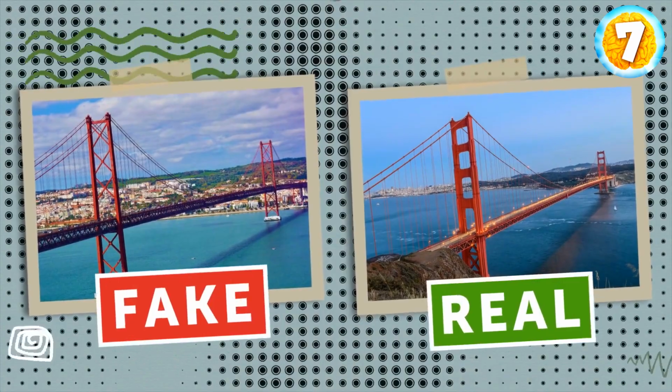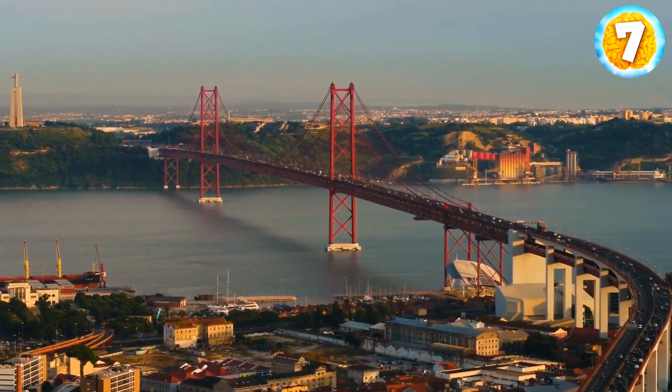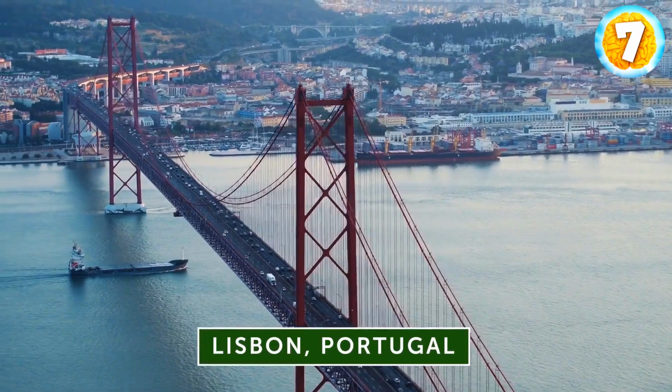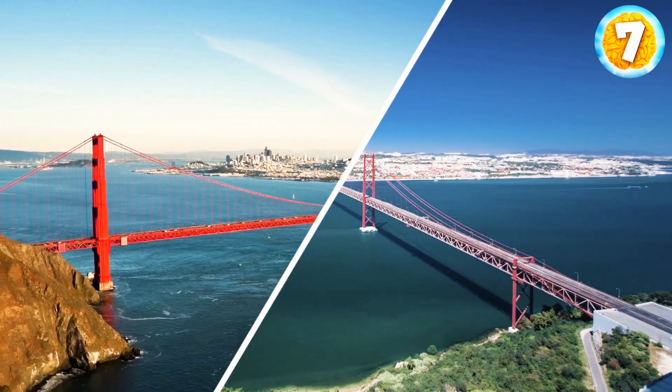The one on the right is the actual bridge. It was the world's longest and tallest bridge at its time. Even though the left one resembles the Golden Gate Bridge, it is actually in Portugal's capital, Lisbon. This suspension bridge is a well-known landmark in the city. An American company was the primary contractor of the bridge. Maybe that's why both bridges look alike.